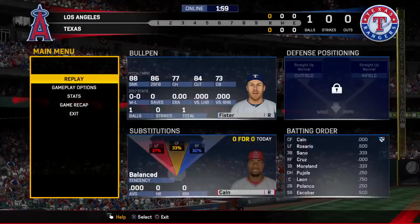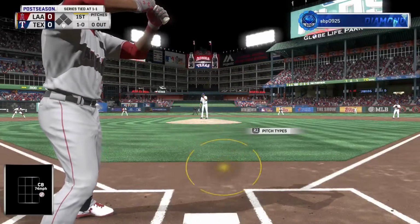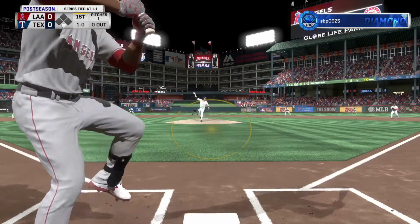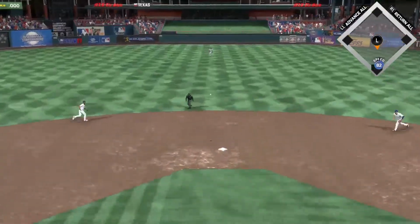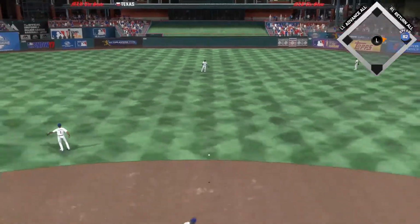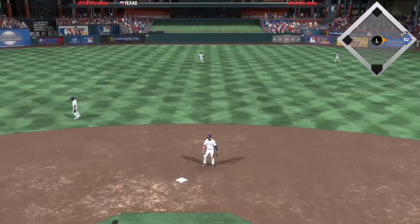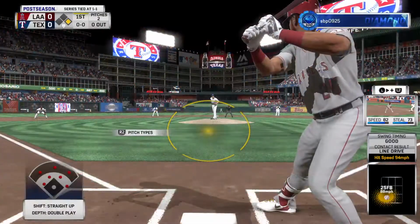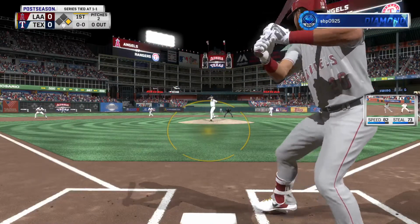Next. Lorenzo Cain is in to start things off as he looks at a ball to start the inning, 1-0. And they'll start this inning off with a base hit as that one's through. So it's a good start for the Halos as their leadoff hitter reaches base. Here comes the first pitch.